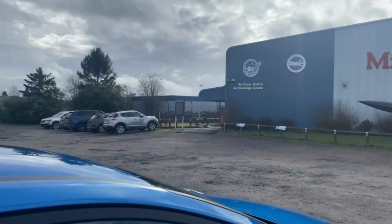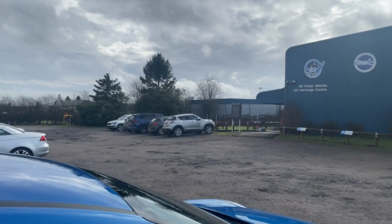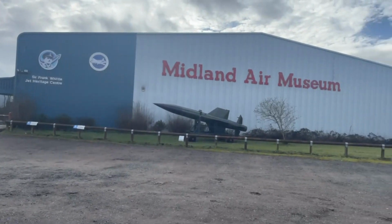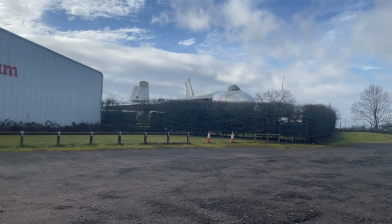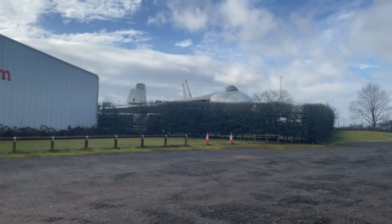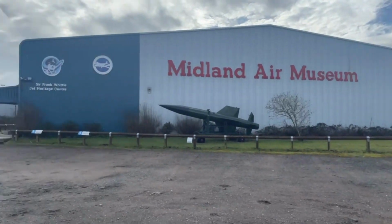Right, so as I say, this is right on the edge of Coventry Airport, very rarely used anymore. We have the Midland Air Museum, and you can see there, one of the planes is a Vulcan bomber from many years ago. So we're going to have a look around and see what else is in there.